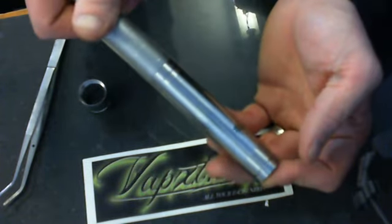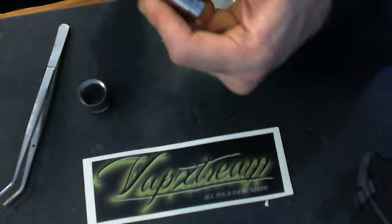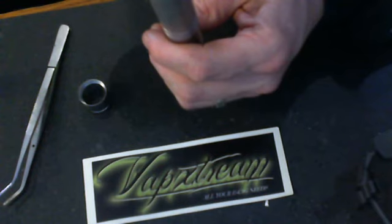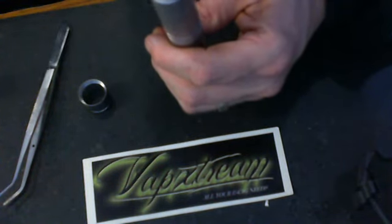So yeah, guys, if you're interested and you want to grab yourself a Nemesis clone, Vaporous.com in Canada is carrying them. I think they're selling them for around $60.